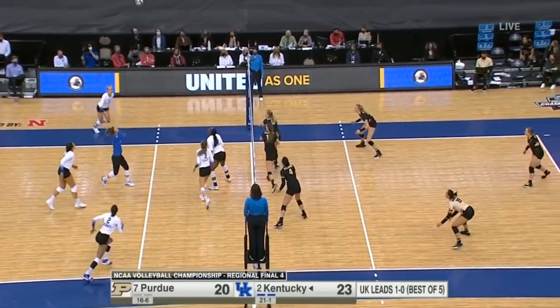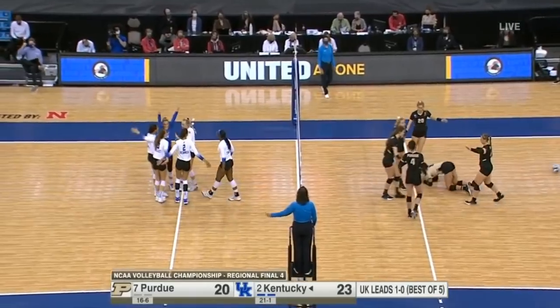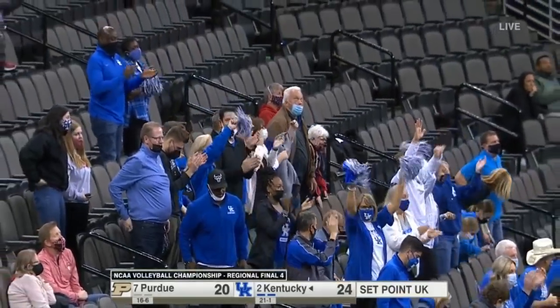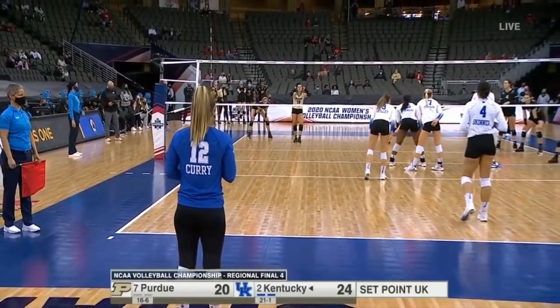Newton. Lilly all over that defensively, off speed once again. Smart play by Stumler. And like you said, defensively, that's where they're taking care of the ball, but then they're able to transition, get that ball to Stumler, and that's what's going to happen.